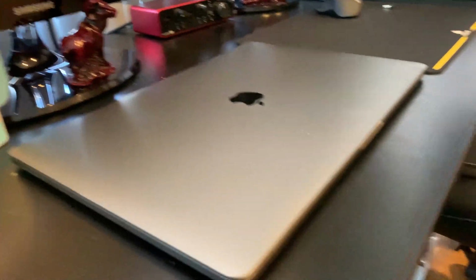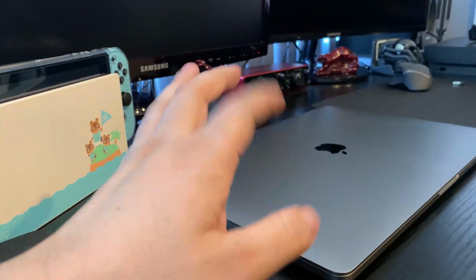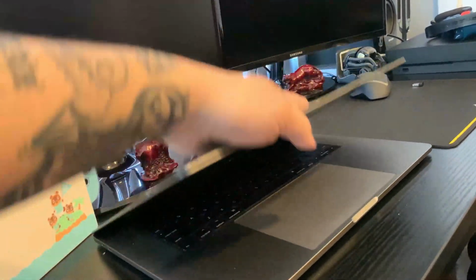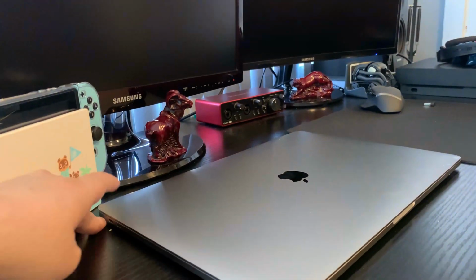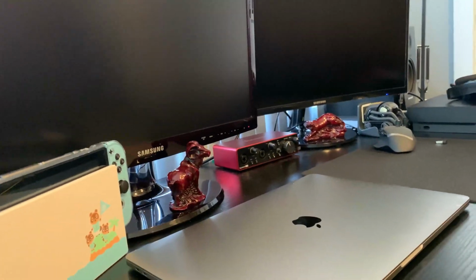But I paid $3,000 for this. It's like a 2017 2018 MacBook Pro with the touch bar. It's dirty, but yeah, it hasn't been cutting it for streaming. You can't really do a lot of things that regular PCs can do that are running Windows.